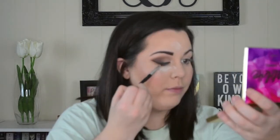Get up towards my wing and smoke it out a bit. I'm gonna go in with a tiny, tiny bit of Leader, I think, on the outer. And then I'm gonna go in with a little bit of Funny Girl in the inner corner just to match the eyelid. And I'm just gonna blend this together. And now finally I'm gonna go in and wipe away the excess powder. See how sharp it kind of makes that?